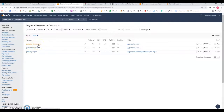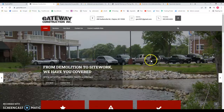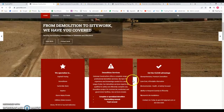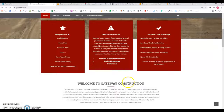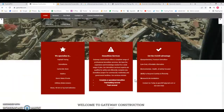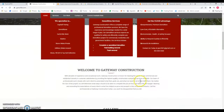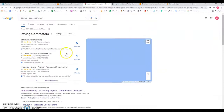So that's where content comes into play, because most people can get a website, publish a website, make it look nice, but most of them don't realize that what matters is content. So if you don't have relevant content, if you're not including those keywords, Google is never going to know that you even exist. And I'll show you why it's so important, so you can be on the first page.